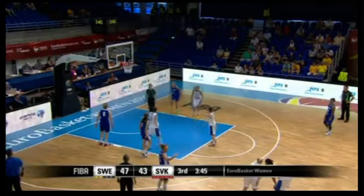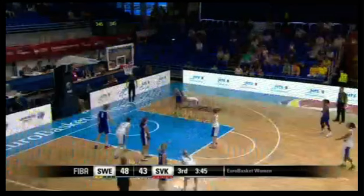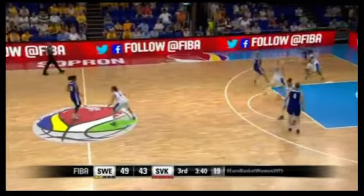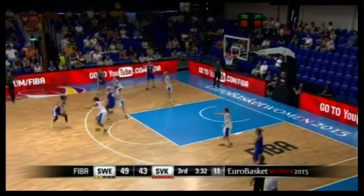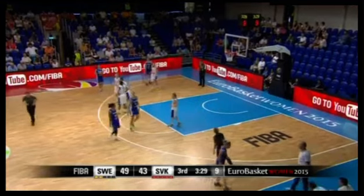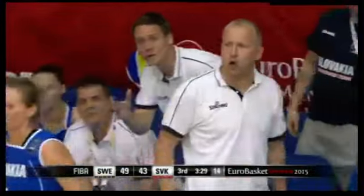So Elderbrink on the foul line again hits the first. She's on 8 points now. She's also grabbed five rebounds and dished three assists so far. That's a good two from two for Elderbrink. Frida. Here's Tolliver. Been a barrage of threes from Slovakia. Tolliver, and there's a foul, it's a holding foul. And it is against Sweden's number 12, Anna Bartold.